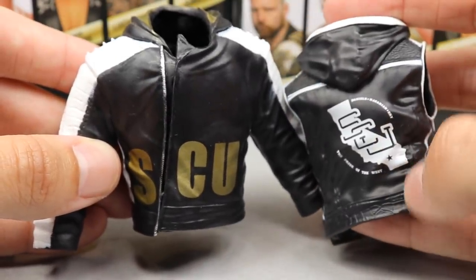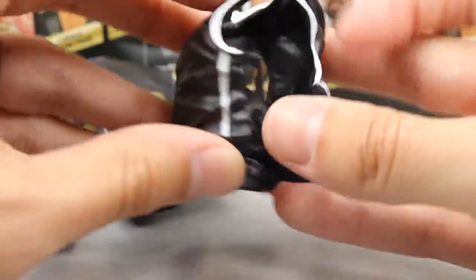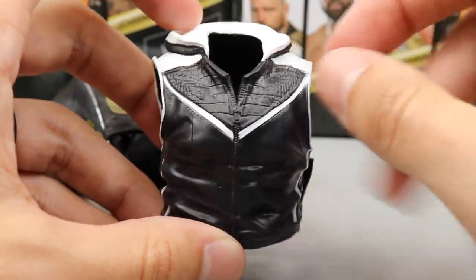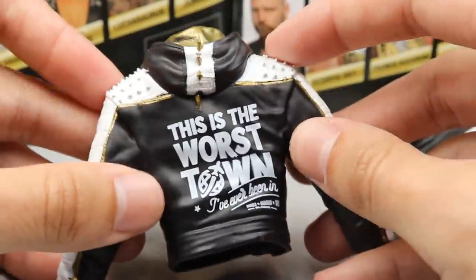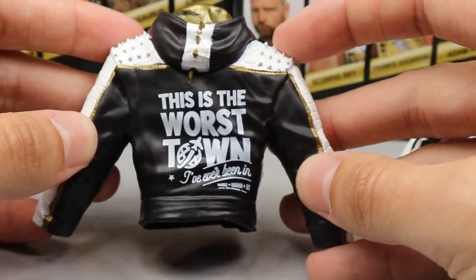It says SCU. You got the state of California there with the white, and this goes on much like the Young Bucks. It's unclipped on one side, and you have to worm it through. I did pop Scorpio Sky's head off, but you do get a crocodile skin going on with the white and the stripes. You get the SCU in gold. You get some nice studs going on. This is the worst town I've ever been in. You get all this. I feel like my graphic may be a little bit out of line.